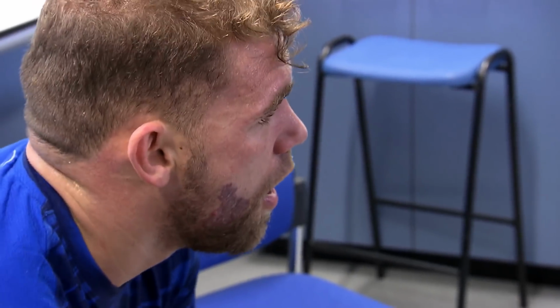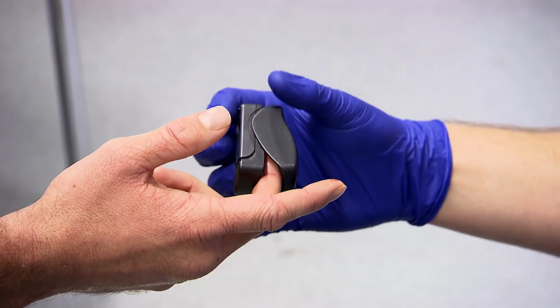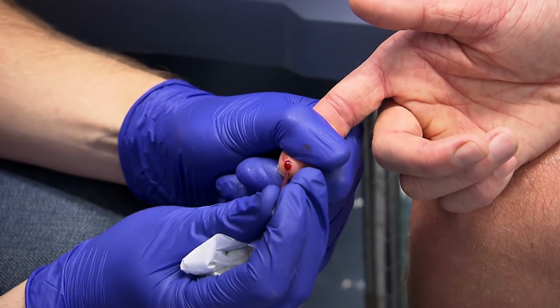That was a pretty tough session, from the lactate values that we were seeing from him. He was working really hard there, he was getting up into that very, very tough zone, into the red zone.